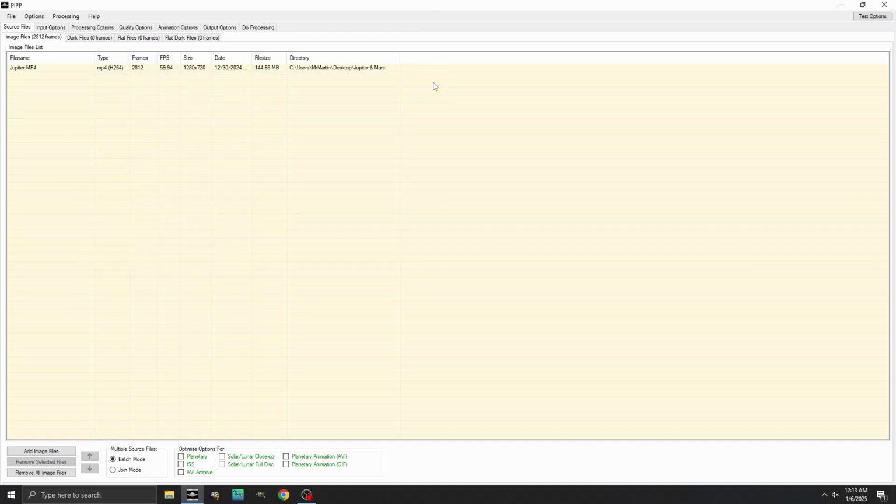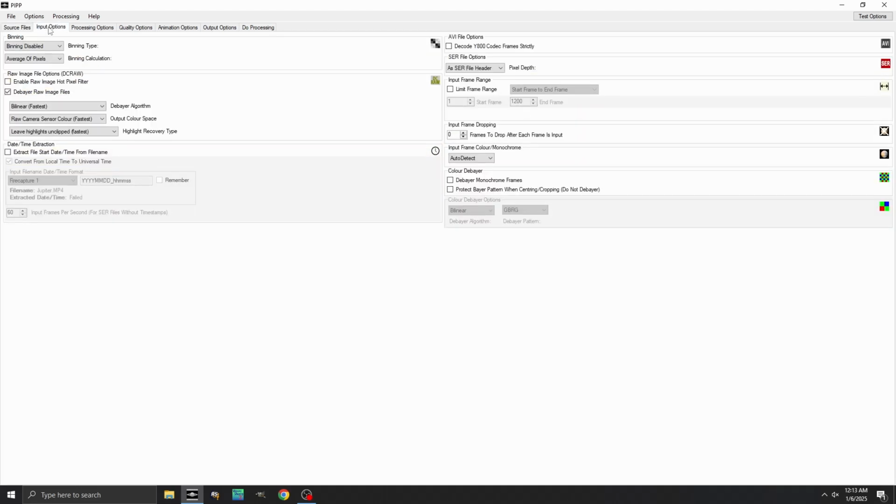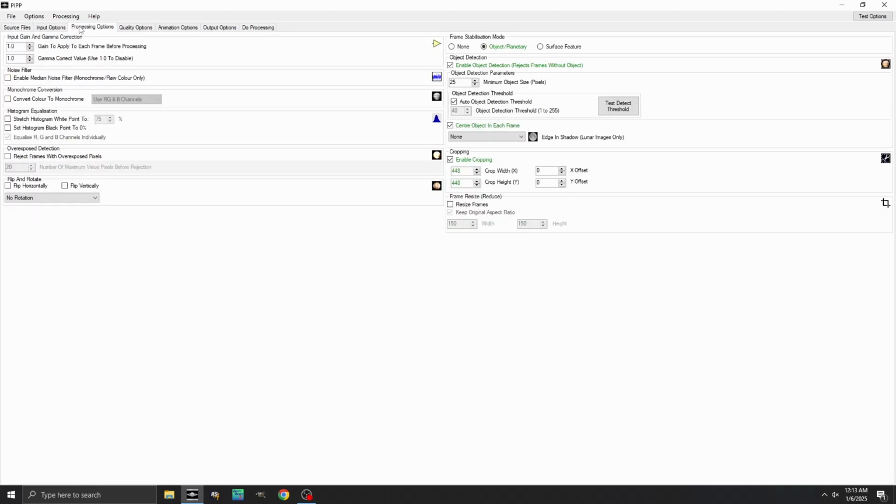If you know of any other software that's been created that does what this does and also is still supported with a website, please let us know what that is in the comments section below, but PIPP still works for me. Default settings is mainly what I use for this, other than clicking the planetary setting like I just did at the bottom. I don't change anything for input setting. Processing I don't really touch.